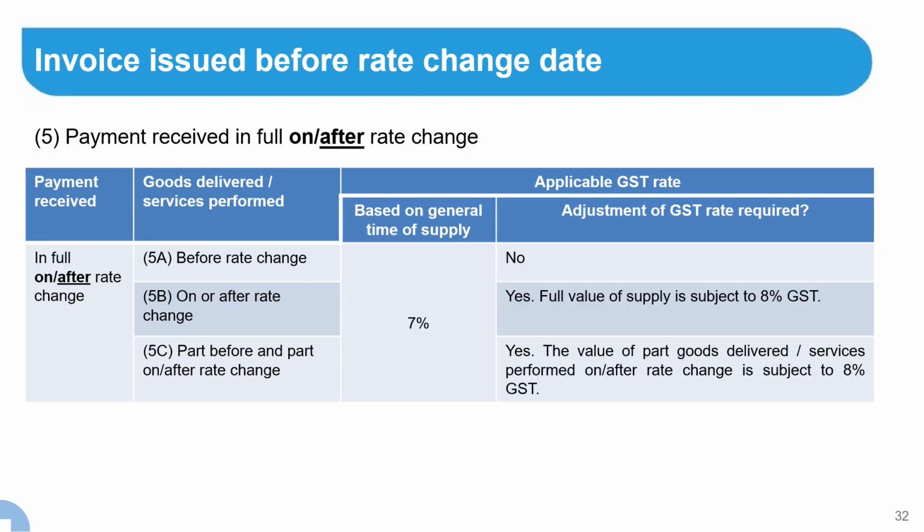Next, we move on to a scenario where the invoice is issued before the rate change, but payment is received in full after the rate change date. Based on the general time of supply rule, as the invoice is issued before the rate change date, the supplier would have to charge 7% GST on the supply.